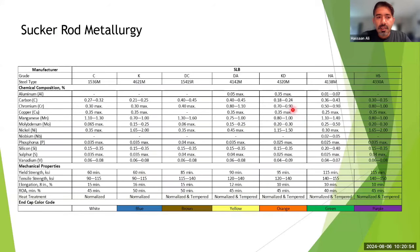Sucker rod metallurgy also depends upon your well condition. There are certain wells where there's not a lot of paraffins. They are not very deep, so your rod loads are not that high. So you can settle with a 4142M or D type grade, and you can see the different material specifications, or the composition of materials, for those.